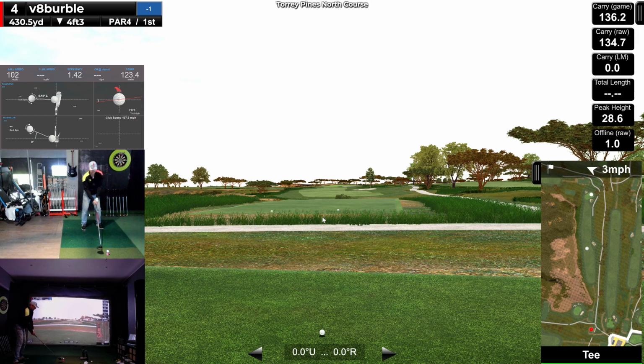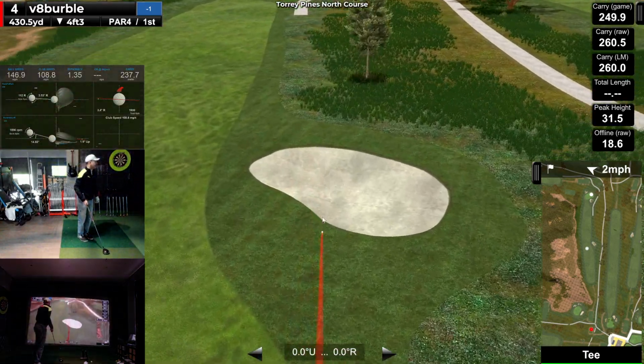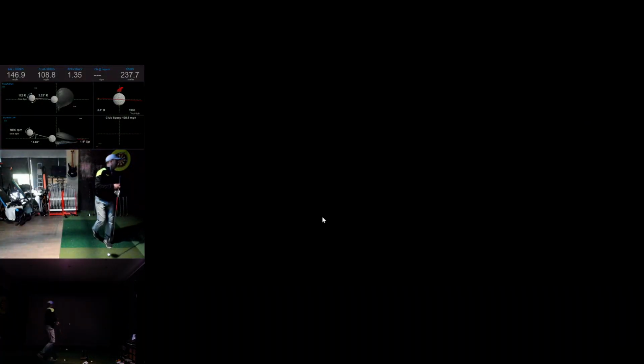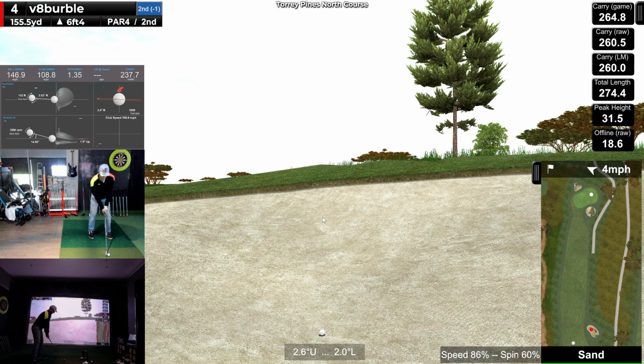That aim looks okay for me. Let's try and hit one. Didn't get that, instead again. Not happening at the moment. Not happening. 155. Right, this is a lovely 8 iron.